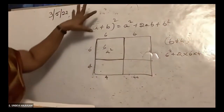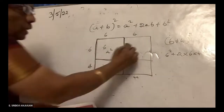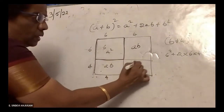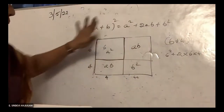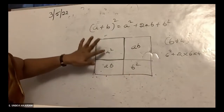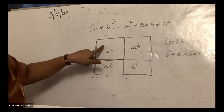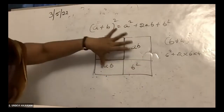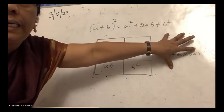The same concept we can use for (a plus b) the whole square. This is a squared. This one is ab. This also ab. This one is b squared. This is the main concept. With the algebraic alphabets: a squared, 2ab, plus b squared. So we have to make them paste like this: a squared, ab, here 2ab, b squared. The same concept we are going to use for numbers.